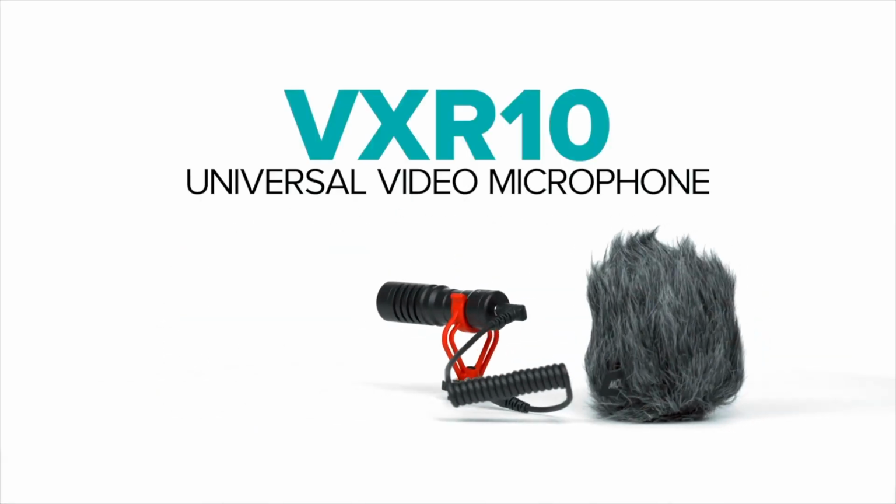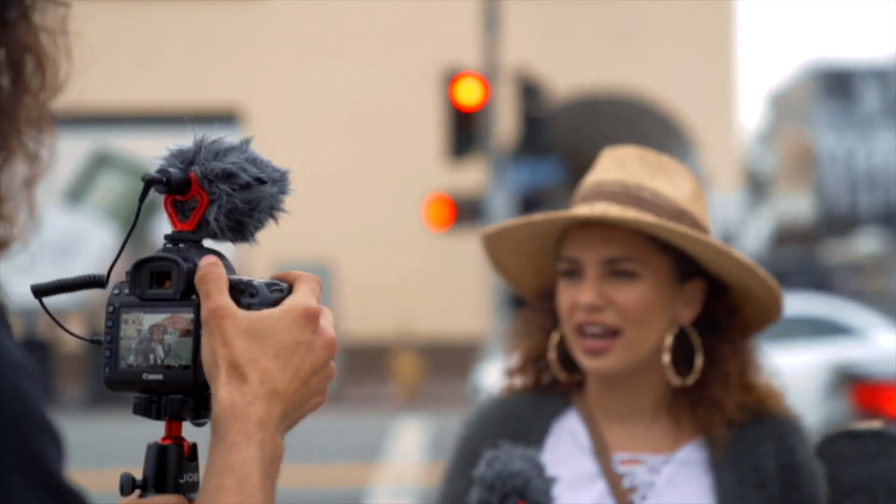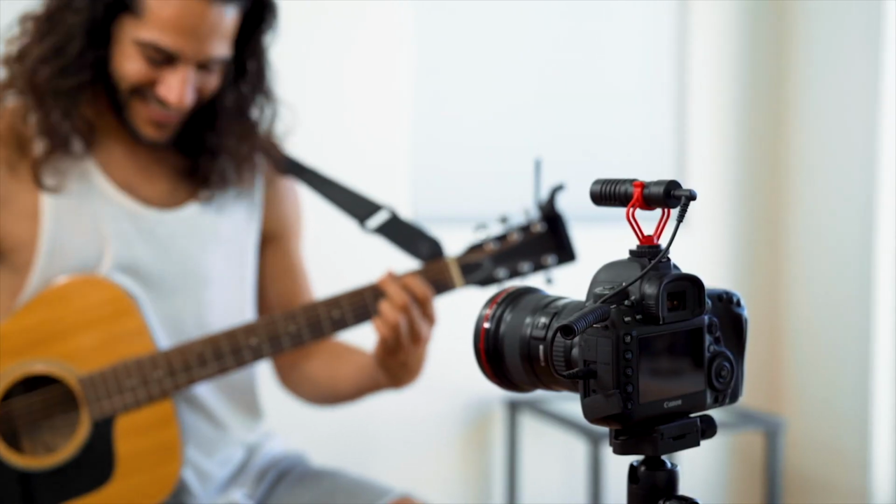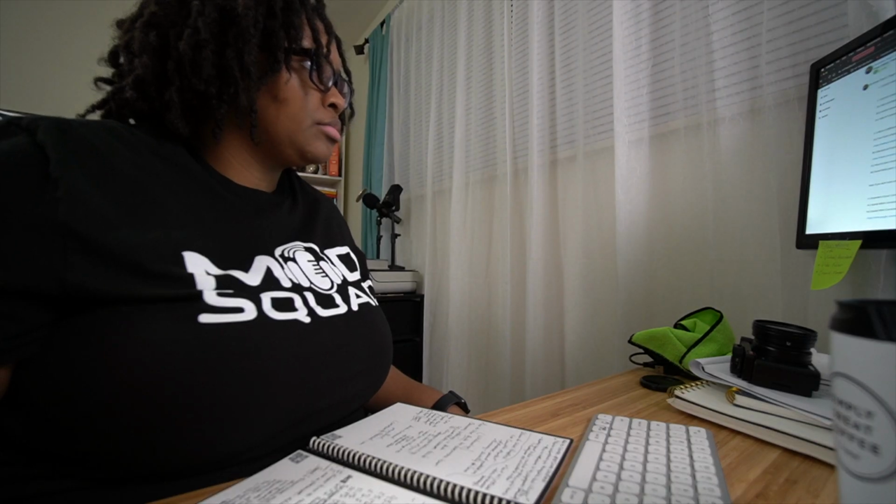But if you do want to take that option, I would recommend my favorite, which is the Movo VXR10. Sounds really, really good. I've compared it against a lot of other microphones, and it sounds really, really good, especially if you're working in noisy environments, which I assume most of us are, especially working from home more often.